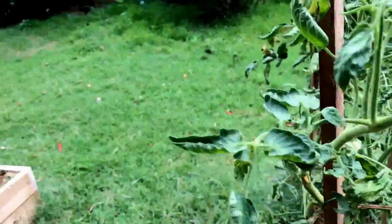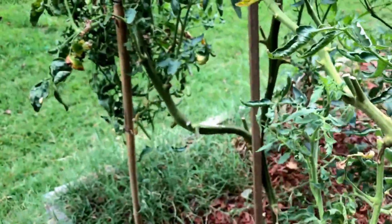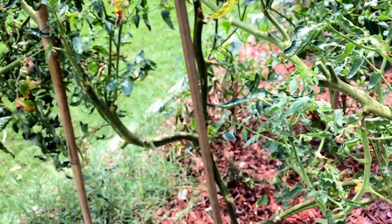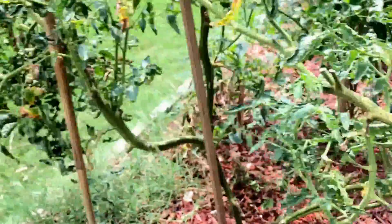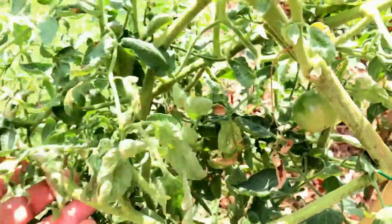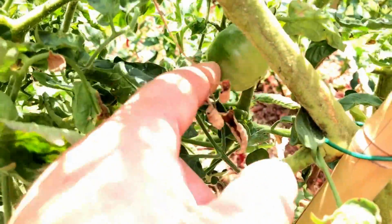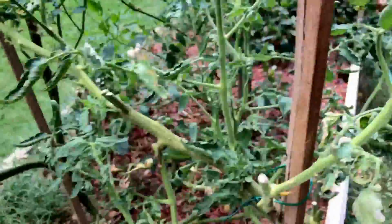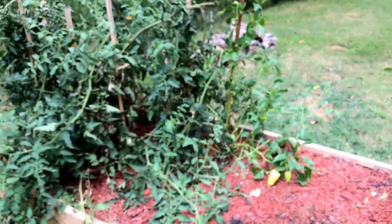So this is my Boxcar Willy that got devastated by something, which now we know is either squirrels or deer. But it has come back with a vengeance. It has put out all kinds of leaf growth. I've even got tomatoes forming. I got one here, and there's more in there somewhere. I got another one over here. So Boxcar Willy is coming back, so that makes me happy. And I told you about this, so that's what's going on in my garden.